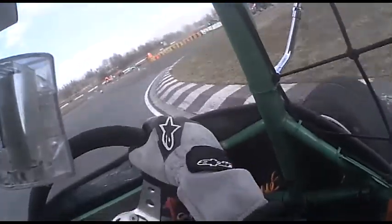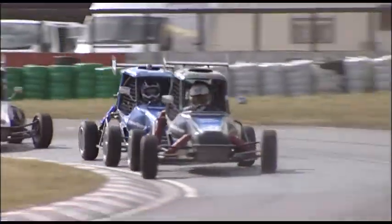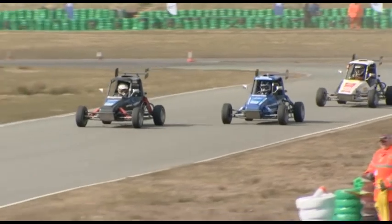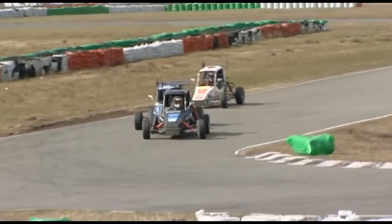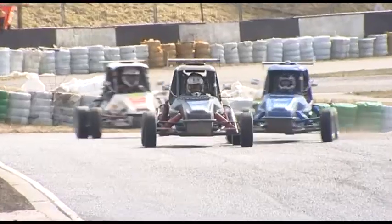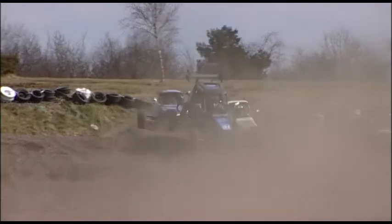But Phil Redfern, last of the late breakers, went around the outside. Very brave move from Phil and made it stick. Meanwhile, a little bit further down the field, Jake Swan is trying to get the better of Anthony Jackson in the number 41 Superlite. Jake going to try and dive up the inside, then thinks better of it, cuts to the outside, and then sneaks it back up the left-hand side. And again, Anthony Jackson just managing to keep track position and hold the young charger Jake Swan at bay.